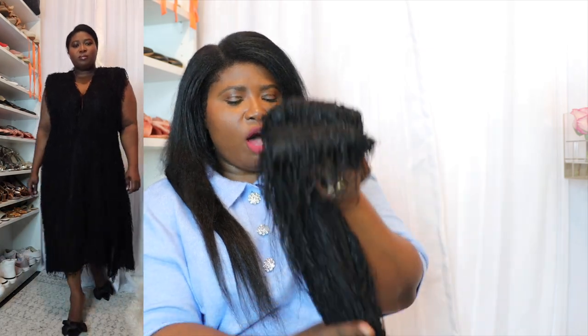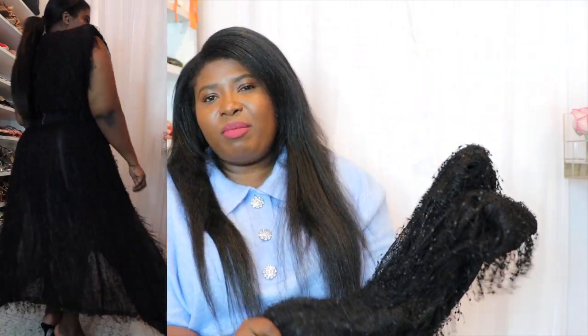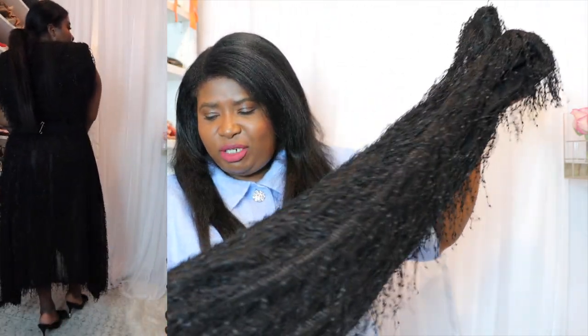In terms of styling, I'll probably cinch this at the waist, and I could even layer something underneath it, maybe a contrasting top, like a white top or even a bright pink, just to give it a little bit of interest. But it has an asymmetrical hem. It's lined, but it's not really that lined, so it's still see-through. I have to say, I've worn it twice, and I end up putting a slip skirt under just so that you don't see my lady bits.